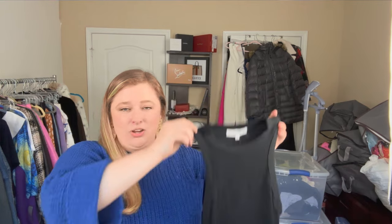And I pull it out on the hanger like this, and she goes, "Girl, that's cute, but that's small." I was like, I'm aware. I'm not shopping for myself. Thank you. The whole store heard it. I was like, cool. Love that for me so much.